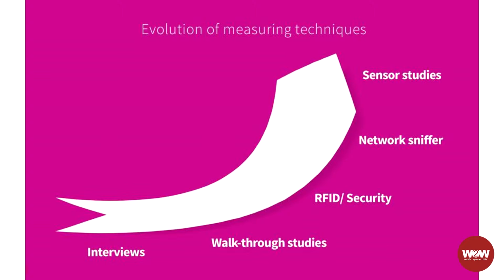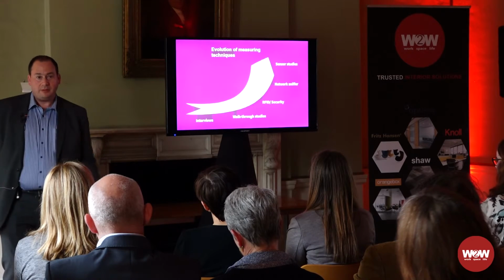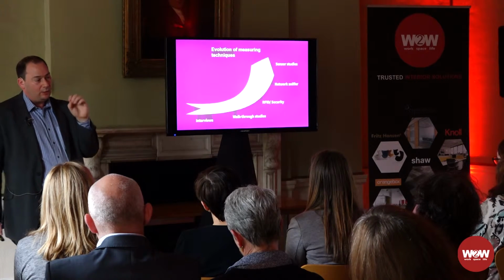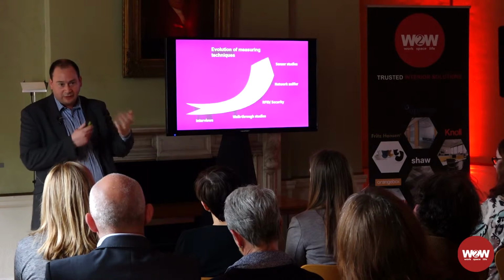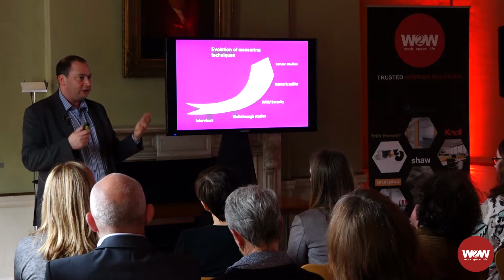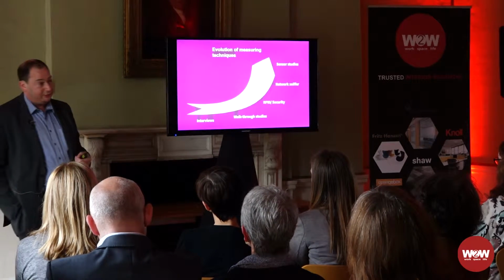We put sensors in, so little devices about the size of a smartphone. We put them under the desk. They're workstations, breakout spaces, meeting rooms, and it's infrared, and it's basically looking for heat and movement. And we take about 1,500 readings a day, so we can understand exactly how well that space is being used. So that's what we do, but there's lots of other ways of doing things.